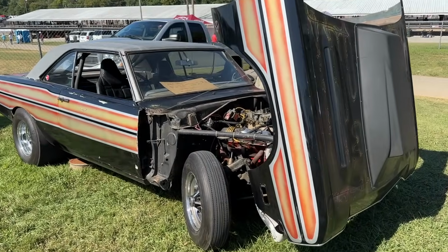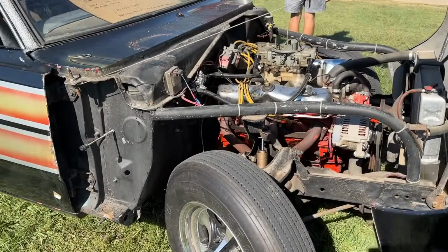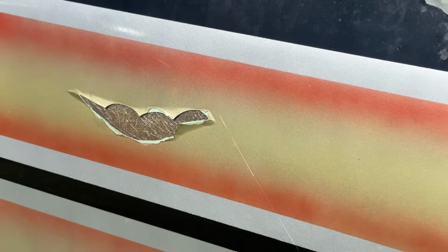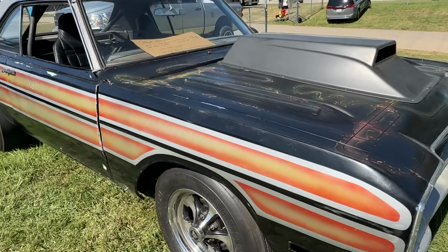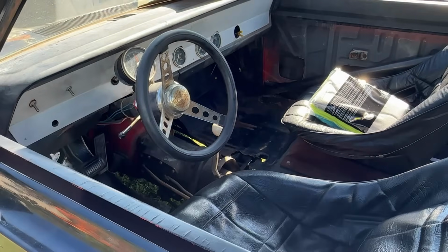And you'll see that it's got a fiberglass one-piece tilting front end. It's got fiberglass doors with no windows whatsoever. There's not even signs that there's ever been a window in the side of this thing, which tells you that this thing probably didn't run on the drag strip. This was specifically built to go terrorize the streets.